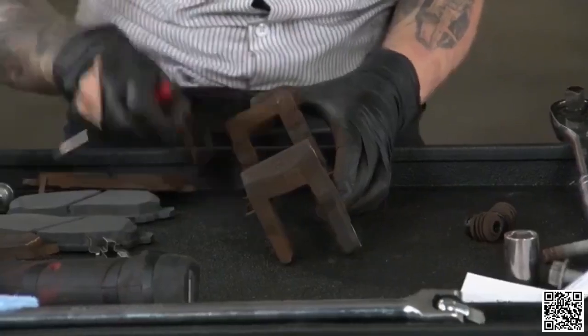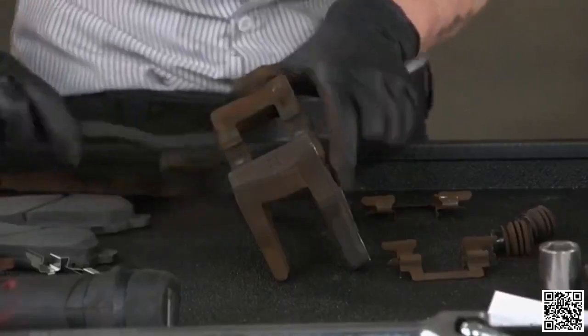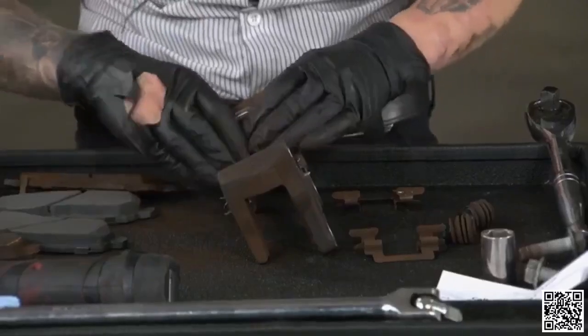Now that I got the caliper bracket off, there's a few things I'm going to do. Clean it up with my little brush all around this area, and then I'm going to put my new pad abutment clips on. I'm also going to clean out the inside of these really good and put fresh grease in there. You want to be careful using the special sort of grease with this so you don't swell up that little rubber bushing, which can sort of act like a seized caliper, so that's no good. Awesome.